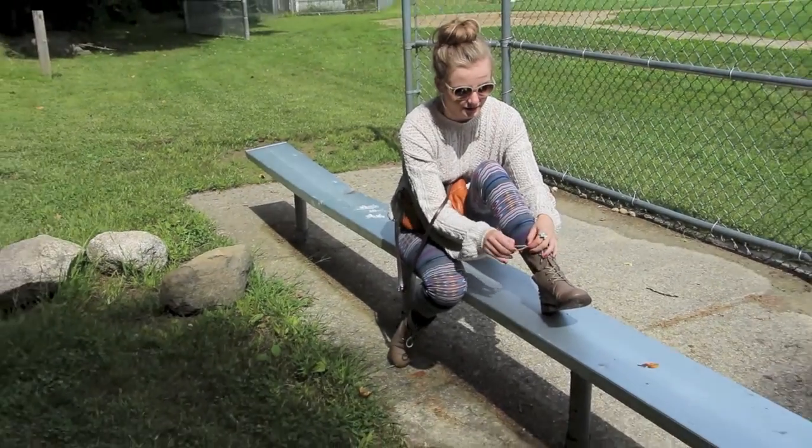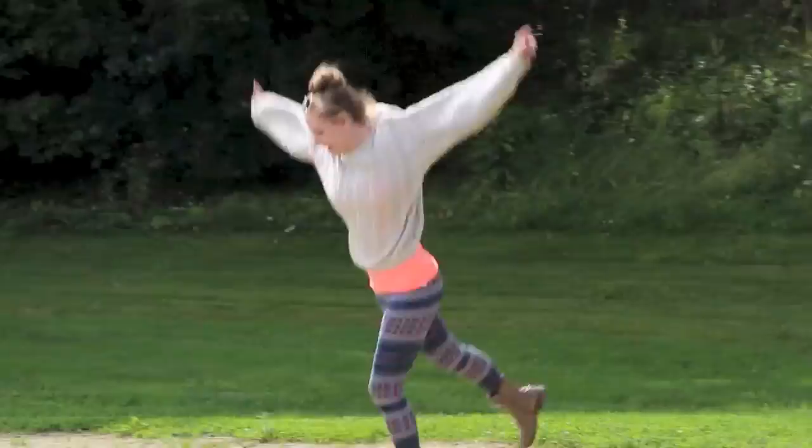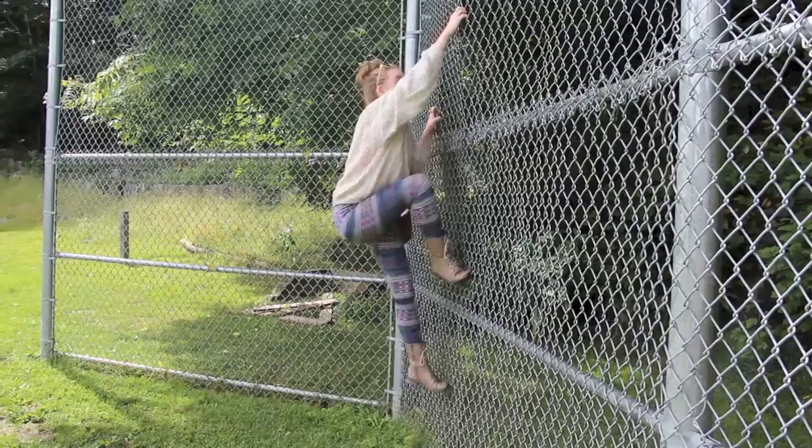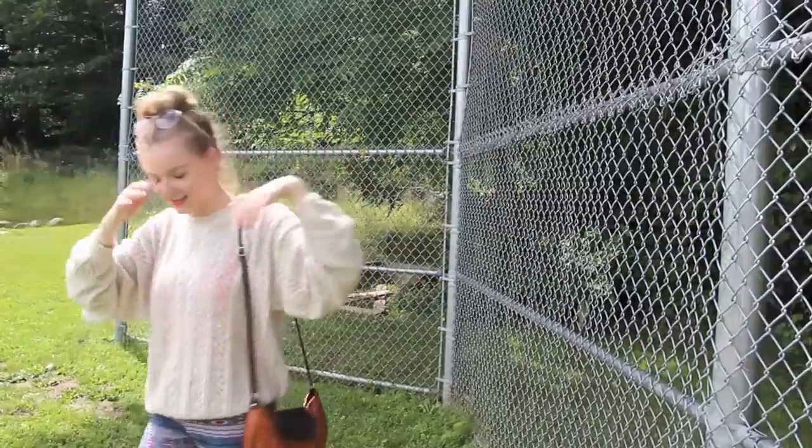This outfit is just very comfortable in general, and it's great for just kind of chilling with your friends, going to the park, going shopping, hanging around your house, pretty much anything in general. So you stay nice and warm, stay cozy, but stay comfy as always.